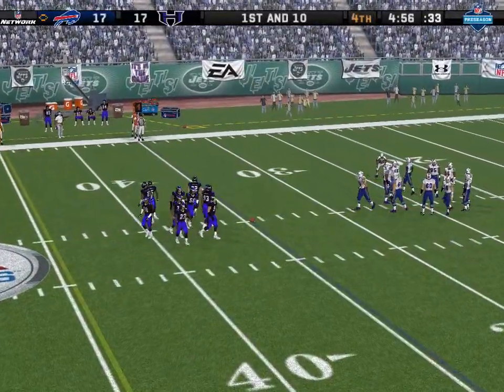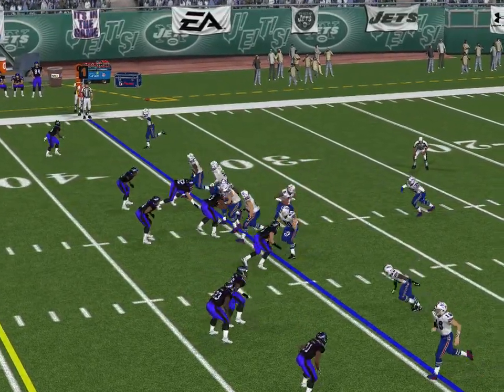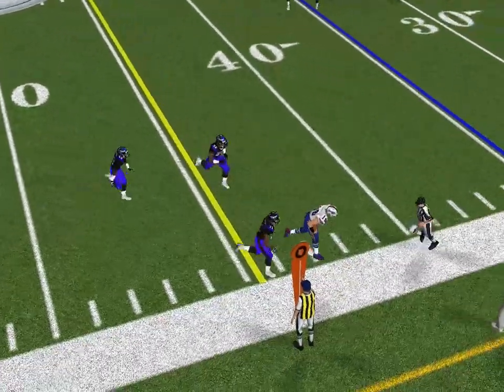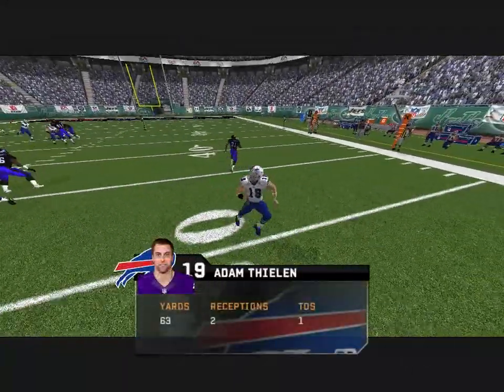Ball on their own 35. Ball on the 35-yard line. Number 35, the lone setback. Play action. Gets rid of it. Jumping and has it, and he is bumped out of bounds at the 42.